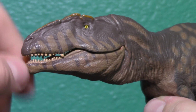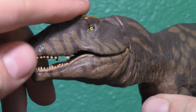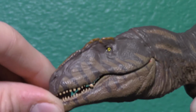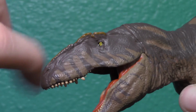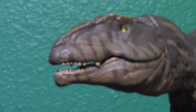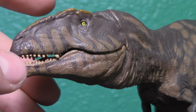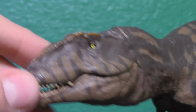Now, the two main things that are wrong with this figure are actually in the head itself. They're very, very minor things, though. One is the tooth size. They are too short. And you could use the excuse of lips, quote-unquote. But if you look on the inside of the mouth, they're the same size, but very slightly off. It's barely noticeable. It's only really for people that have a really good eye for these types of things, like myself, and also people that really know a lot about Giganotosaurus in particular, which is also myself. I check both those boxes.